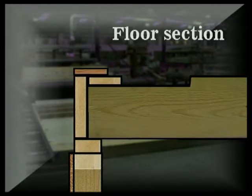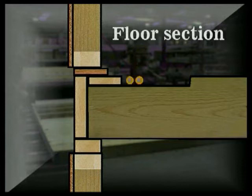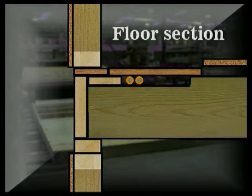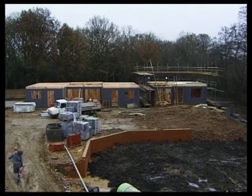Here, the wall panel is supported by ply packers rather than the floor covering. This makes it easier to remove or renew the flooring. A removable cover gives easy access to pipes and cables. This may increase capital costs slightly, but it will certainly save money in the long run.